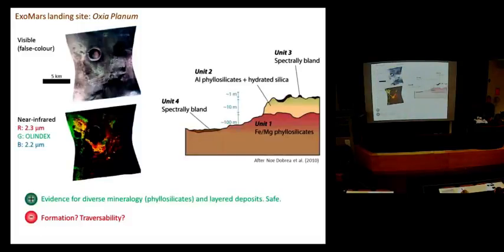But actually the reason that Oxyplanum has been chosen is because of the geochemistry. These images from orbit basically show that there's a stack of not just one type, but many different types of clay minerals in Oxyplanum. Some of them are about 100 metres thick, some of them are about 10 metres thick, they change in composition, but all of this ties in with the idea that there was probably groundwater in this region altering the rocks in situ.